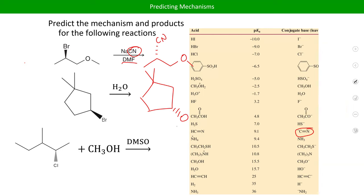The first product anyway would look like this, and then it would kick off the hydrogen, and then it would turn into an alcohol, right? And we would get both enantiomers.